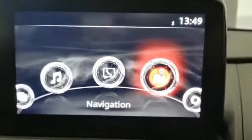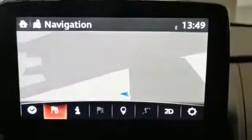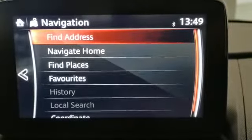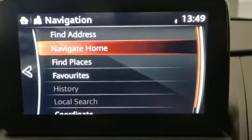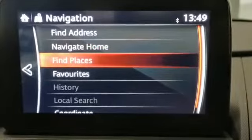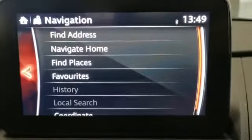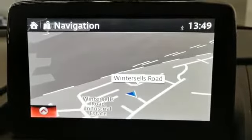So this is what the home screen looks like. First thing you come to is satellite navigation. You can input the address, town or postcode. You can input your home address, and it'll take you back to your home address wherever you may be. Find places, favourites, coordinates, etc. It's a very simple to use, very easy navigation system.